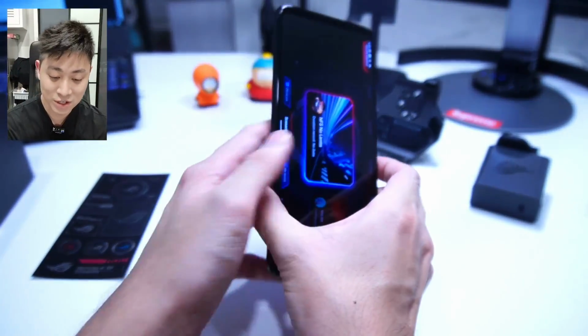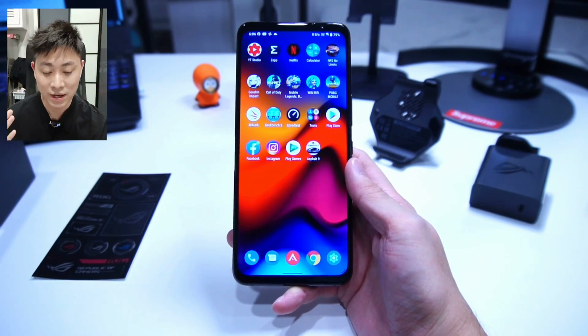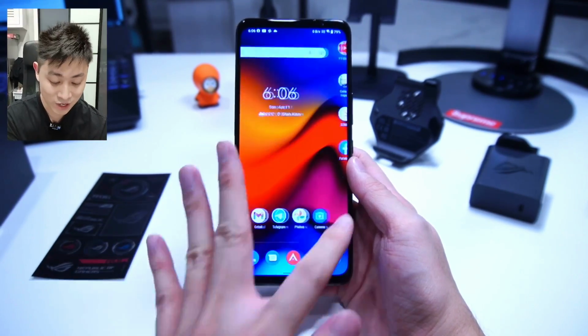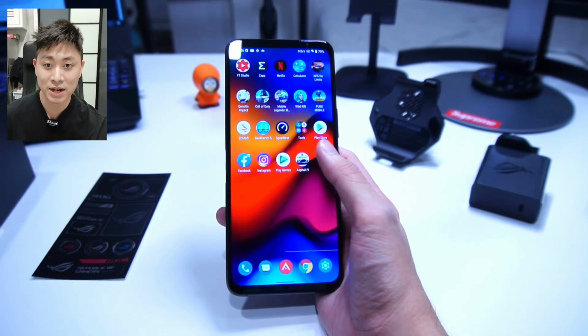Alright, so I'm not going to talk too much about that. If you just use your phone for watching YouTube videos or, you know, like watching Netflix, and even for playing games, this display is just nothing short of spectacular, guys. It's really that good. Alright, enough about that display though. Let's talk a little bit about that performance.